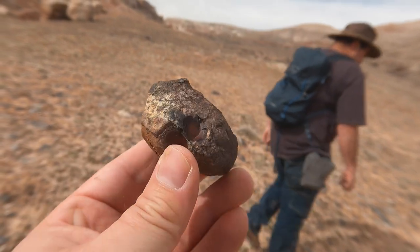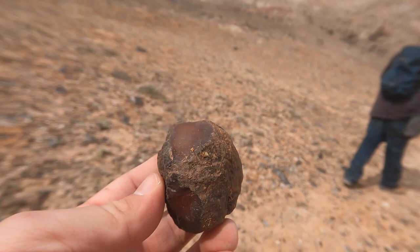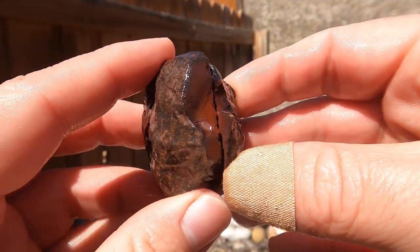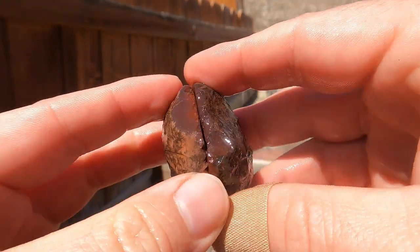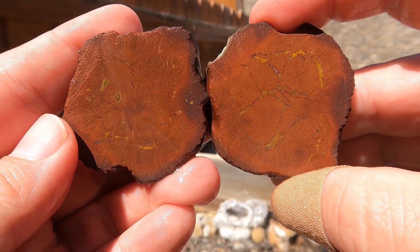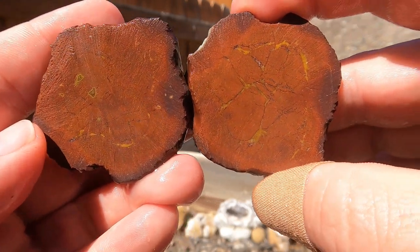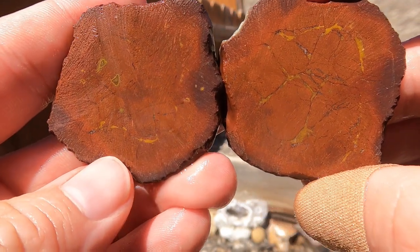So Eric picked up this one. That one looks like it could be really nice on the inside. Take that home, cut that one open. Here's this nodule cut open. I had high hopes for this one. It looked really good on the outside. And interesting. Very solid reddish color with these little yellow patches. Interesting. Well, that's kind of cool.